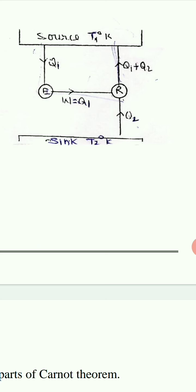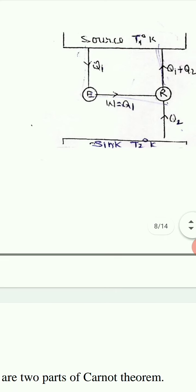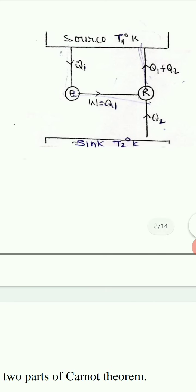So if Kelvin-Planck statement is wrong, then Clausius statement is also wrong. So we see that both the two statements of second law of thermodynamics, that are Kelvin-Planck statement and Clausius statement, these two statements are equivalent to each other.